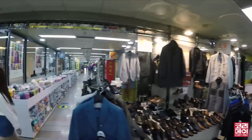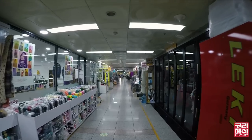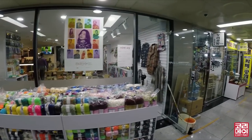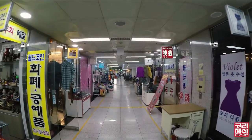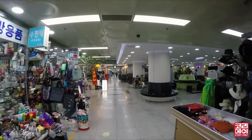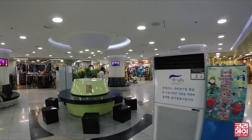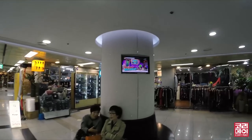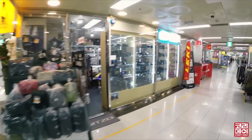Okay, so there was this pathway. I'm gonna zigzag down through this area. Try to cover as much of it as I can for you guys. Yarn, string. It's kind of like a fabric store type of place. This is some kind of like a central seating area. See, it looks kind of cool. They've got these embedded TV screens, for you to kind of check out. Green talk show. More cameras.